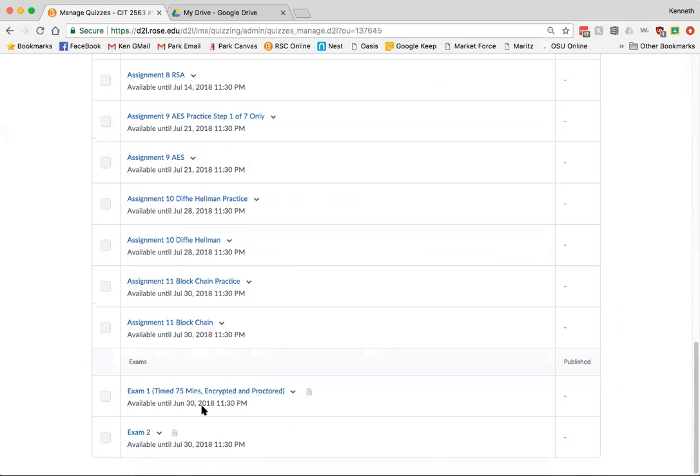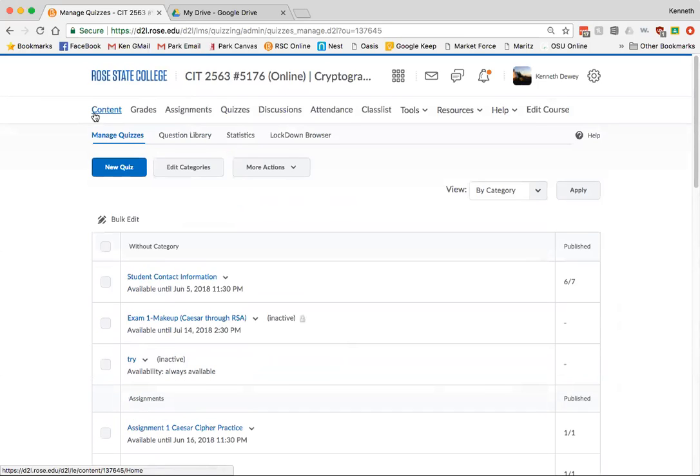Then you have 2 exams. First exam is 75 minutes, and it's encrypted and proctored. I will let you know more about that. I might be changing that. So I will discuss more with that before that time gets here. Then the final exam. They are password protected, so the testing center or the proctor, you will have that for you. Okay, so we looked at content, we looked at assignments, we looked at quizzes, we looked at discussions. That's about it for this course.